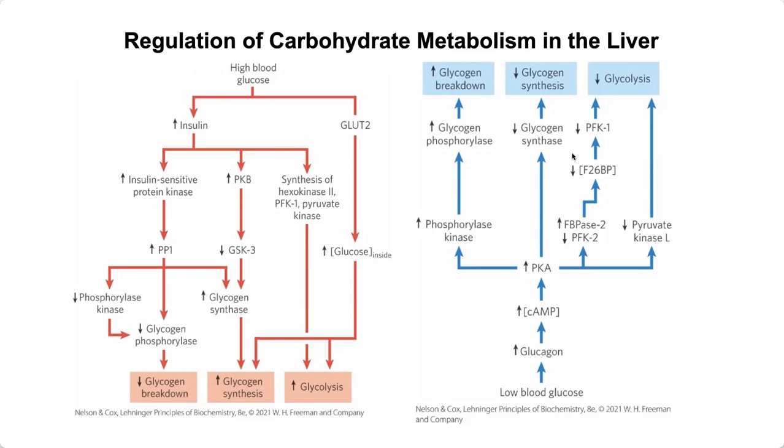When we look at regulation of glycolysis in response, here we're going to decrease the activity of PFK2 and increase FBPase2. Basically, what we're doing is we're inhibiting glycolytic enzymes and we're activating our gluconeogenic enzymes. In response, we're going to have decreased glycolysis and increased gluconeogenesis, so we can make more glucose from scratch, in addition to getting it from the breakdown of our glycogen.